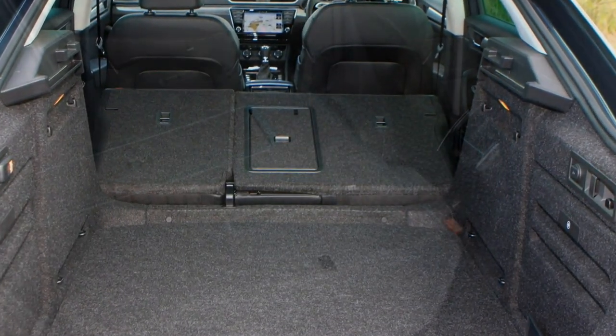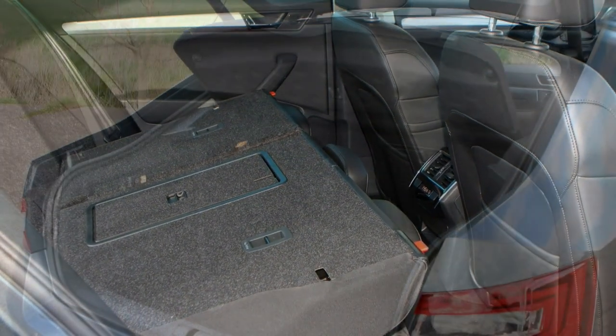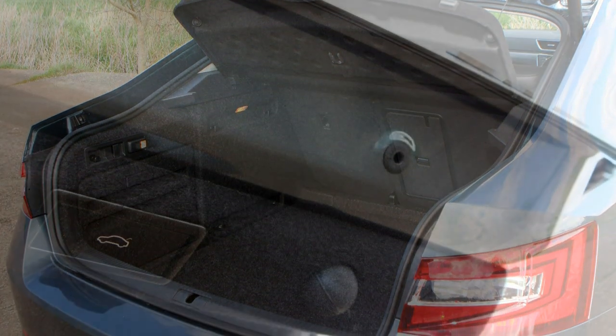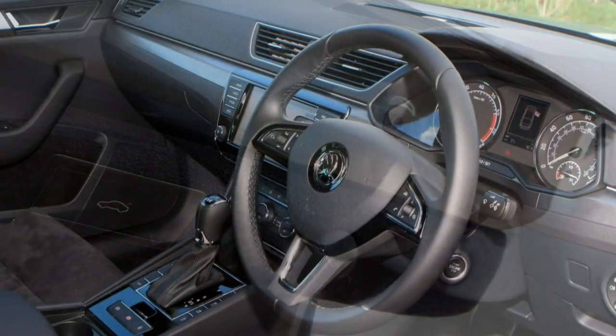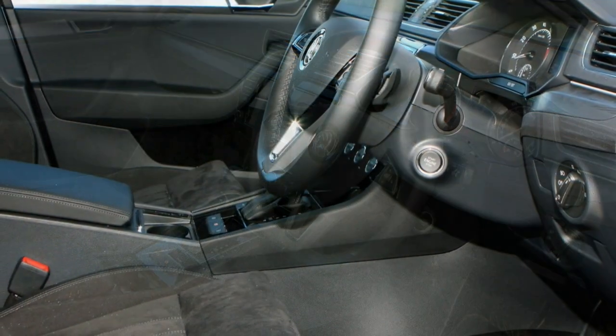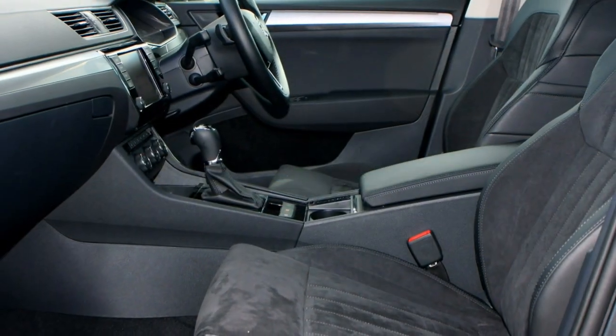Topping the performance chart, and bottoming the efficiency rankings, is the 276 bhp version of the 2-liter TSI, fitted with 4x4. Torque is still 350 Nm, however it's available at a rather headier 1,700 revolutions per minute.